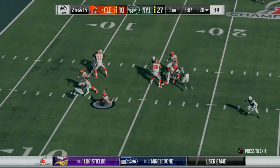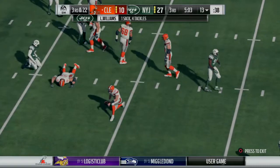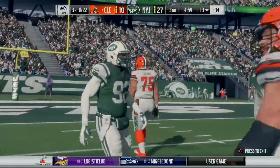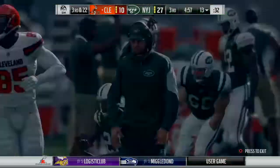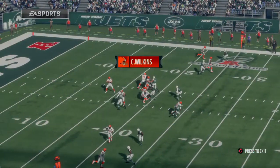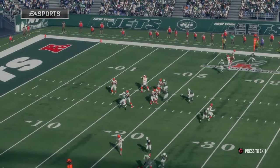Looking to throw. Wilkins. He'll be taken down. The Jets get in there for the sack. Leonard Williams in there to bring him down for a loss of 7. The amount of sacks that they've absorbed in this game is absolutely extraordinary. Let's just face it. This offensive line, flat out, cannot handle this pass rush. It's been demonstrated time and time again.